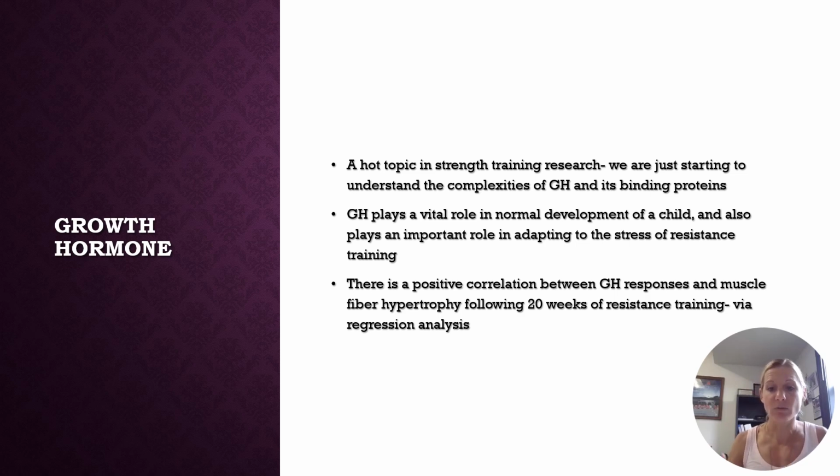So again, when we do resistance training or when we do any high intensity exercise, we're breaking down muscle. And so growth hormone is going to help us to build that muscle back up, hopefully a little bit better, a little bit stronger, a little bit bigger than what it was when you started, right? So again, that's the idea with this type of training and how growth hormone is going to play a role here. So there's a positive correlation between growth hormone responses and muscle fiber hypertrophy following 20 weeks of resistance training. Okay, so again, we're seeing that growth hormone is going to become increasingly responsive and allow us to increasingly improve the size of that muscle when we do chronic resistance training.